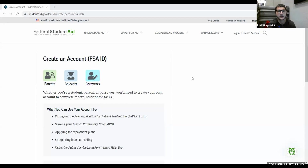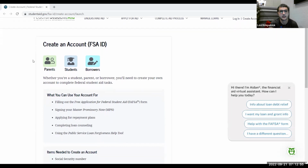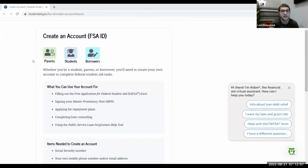And you should now be able to see my screen, which should look similar to where you navigate to with the link I shared in the chat. And I'll give everyone a moment here just to find that link and then join me on this page.